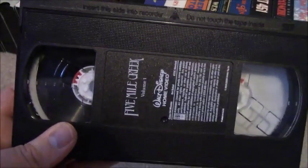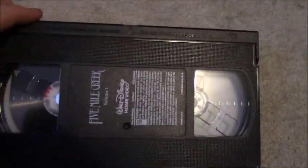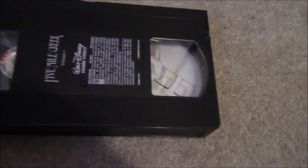25 minutes in, and we still got a bunch more left, so let's keep going. Disney's 5 Mile Creek Volume 1. Back. This one's recorded in SP mode, as opposed to LP mode. And it's an early printing from November 3rd, 1993. It has a vertical ink label. The LP mode copies have a horizontal ink label, but this is the SP mode. This is the original SP mode copy with a vertical ink label.